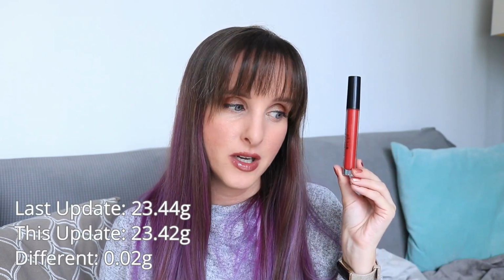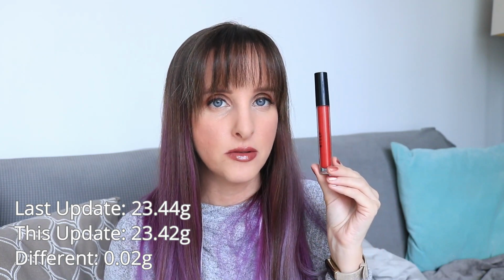They were my office lipsticks because I didn't have to worry about it transferring or moving. It might wear down during the day, but it always wore down nicely, not flaky. And this is a pretty intense color. I don't know if I would purchase this particular one again. I'm not a huge liquid lipstick person, though, so that's my 2 cents on that. So last month, this was 23.44 grams. It's now 23.42 grams, so that's a difference of 0.02 grams.